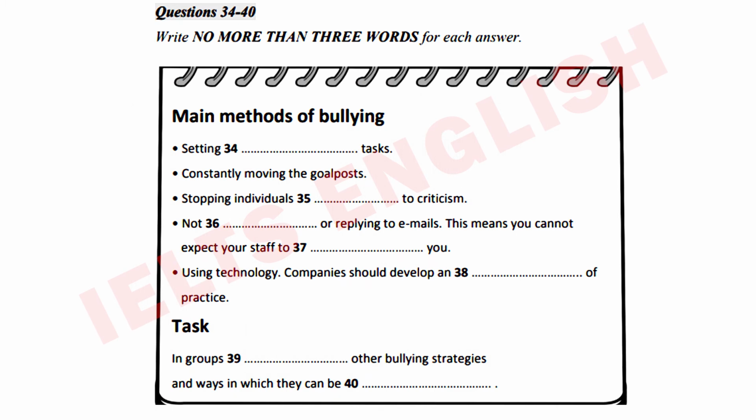Now answer questions 34 to 40. Write no more than 3 words for each answer. As you listen to the talk, complete the notes made by one of the students present.